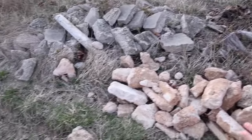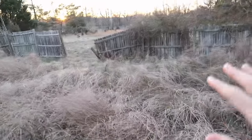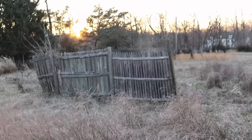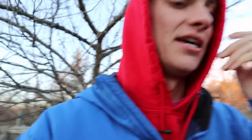There's a whole pile of rocks here. I think there must have been something here that collapsed or they dug up, maybe a sidewalk or something. So you can start to see this is like the outskirts of the town. You can start to see some fencing there. It's falling down and broken. There's even more here. So we are getting close because there's a lot of abandoned looking stuff out here. It's pretty crazy. Ooh, and the grass is really tall. It goes up to your knees. It hasn't been cut in probably years.